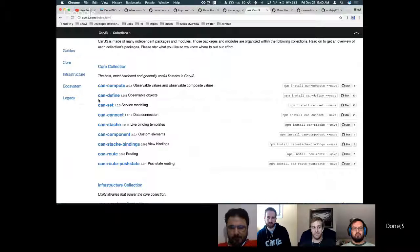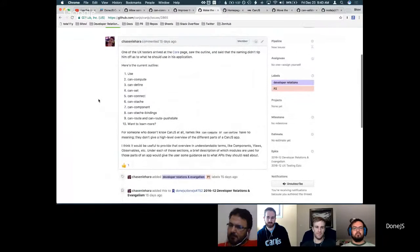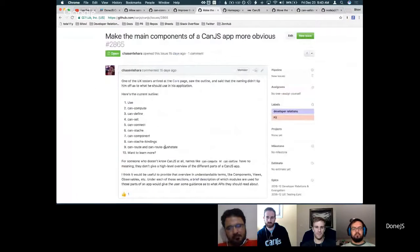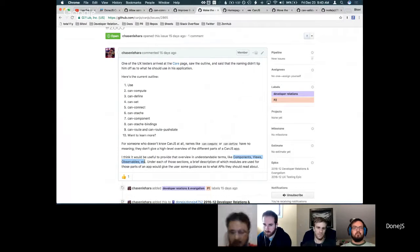And I do feel like a cheat sheet would really help, actually. Yeah, so I created this issue, which I think ties in somewhat well with your cheat sheet idea. It's not the same, but it has the same idea of showing the main parts of a CanJS app and then being able to go to those APIs.